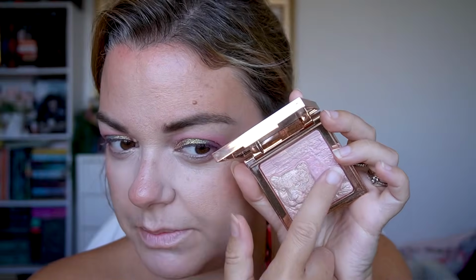This is the Serengeti highlighter. This is Safari Sunset. There's like 2 shades in here. I'm going to put maybe the pink one or the pinkier one. Yeah, I think that's fine. Doesn't need to pop too much. I just want a little shine. I'm gonna put this around my face.